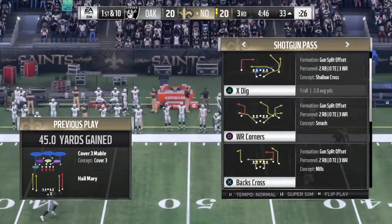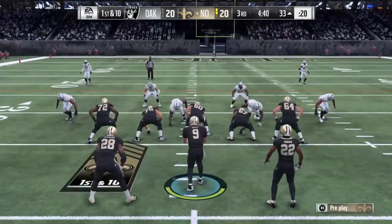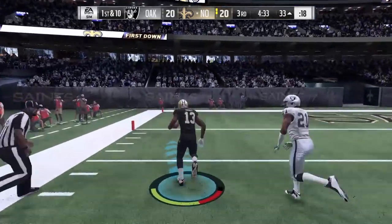And it certainly appears like a 50-50 ball, right? We always talk about that one. Both sides have a chance to get it, the receiver or the guy covering him. But I think the odds actually are in favor of the offense. They can see the ball coming oftentimes before the defender can get his head around.